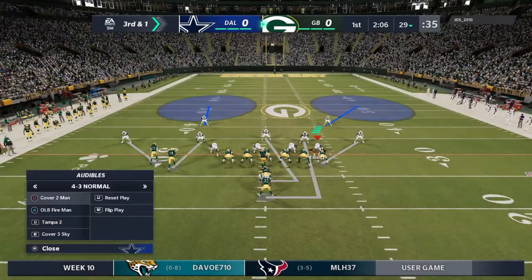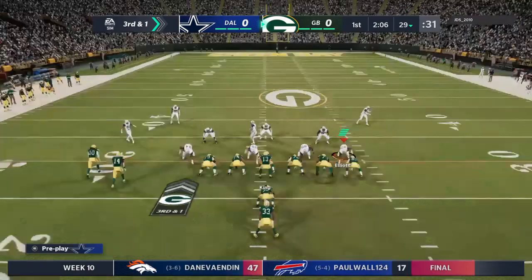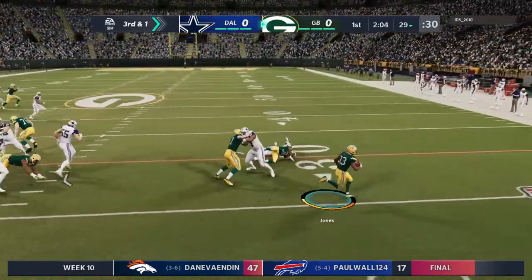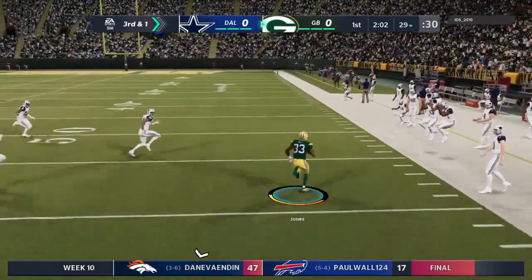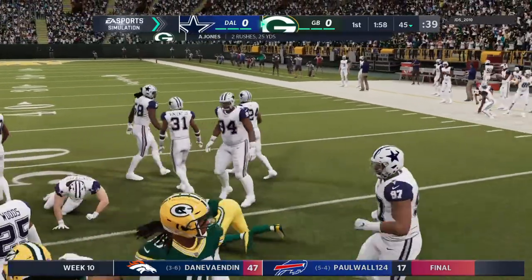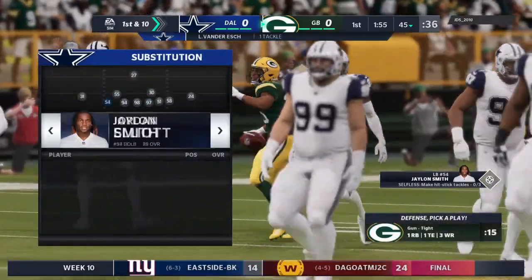They tried to throw on 2nd down, unsuccessful. Now it's 3rd and 1. They'll try and run for it with Jones. Space to maneuver at the 40. And all the way up to the 45-yard line. It's a gain of 16 and a 1st down for the green and gold.